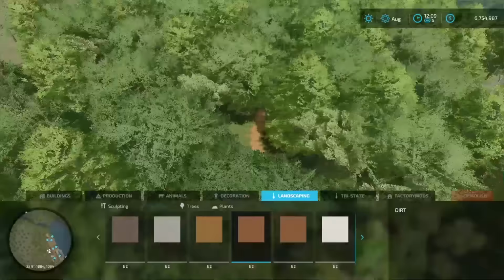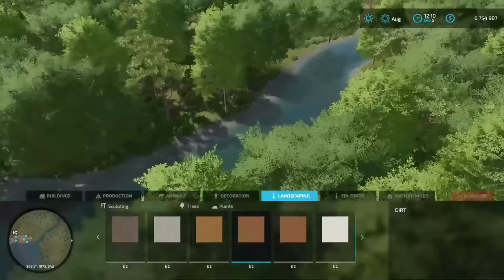So this road, wherever it may go, to some trails, let's try and follow it here. It leads to the river. Okay, so this is pretty cool too. If we want to do import-export out of that river, we can. So that could be pretty cool.